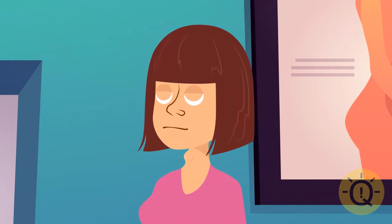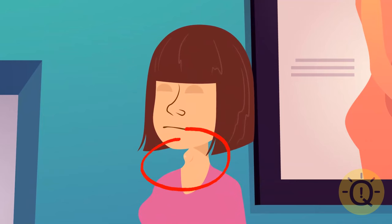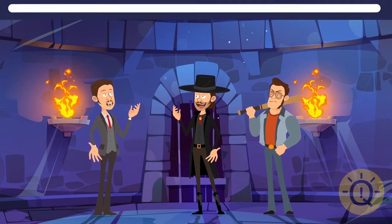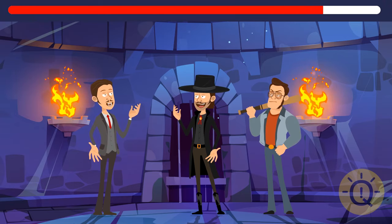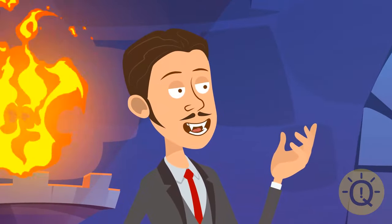Look at this woman claiming that she's pregnant. See that Adam's apple? It's a man. He can't be pregnant. Look at these people. Can you figure out who's a vampire? It's this man. See those fangs? Creepy.